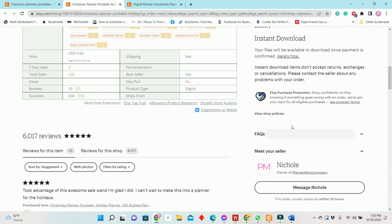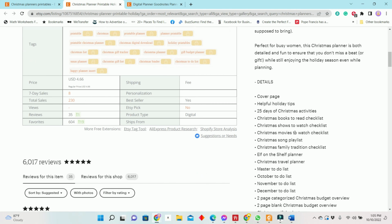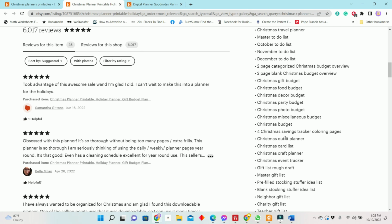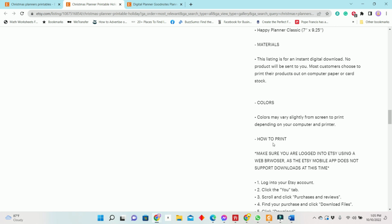Of course, you should go into the description to see all the details and everything else that is being offered with this planner, and it's quite a lot. And you can look at the sizing. You'll want to offer the same size variation.